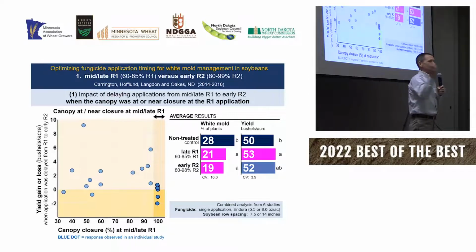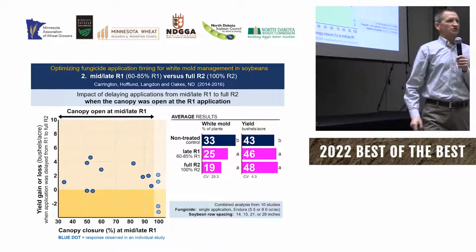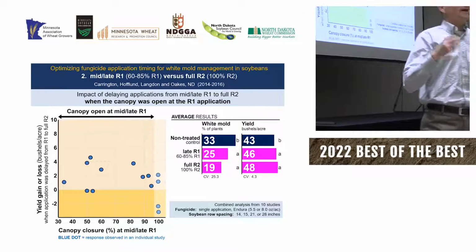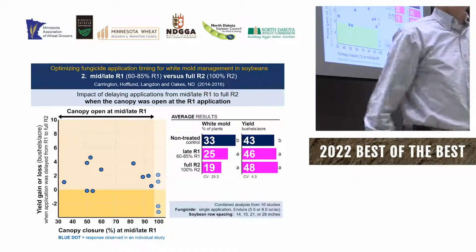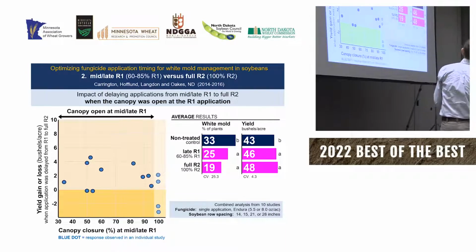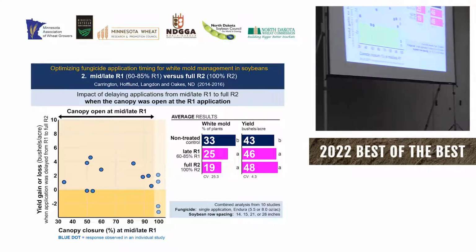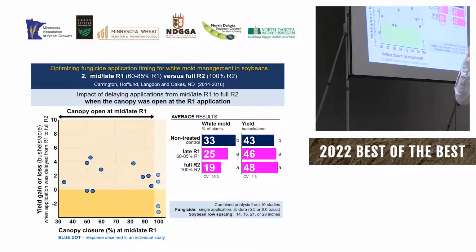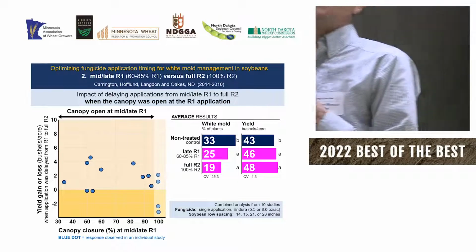So now we do the same comparison, but now we're comparing R1 to full R2. Full R2, in this case, I'm defining as 100% of plants at R2. And we did this just as soon as they hit 100% R2. This is just a day or two after, usually, early R2. And what you see here, again, if that canopy is open at R1, now we're looking at that yield gain or loss associated with waiting until full R2. What do you see? If that canopy is open at R1, you almost always gain yield. A couple times it's a wash.